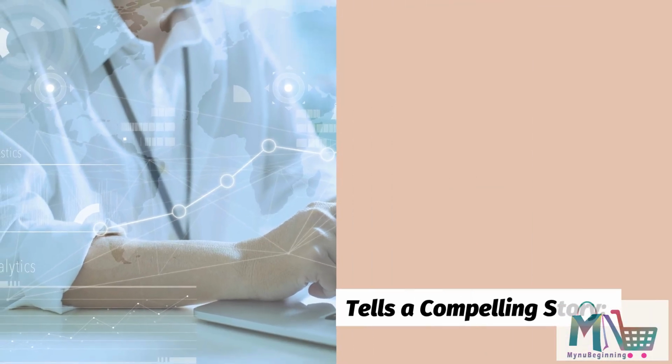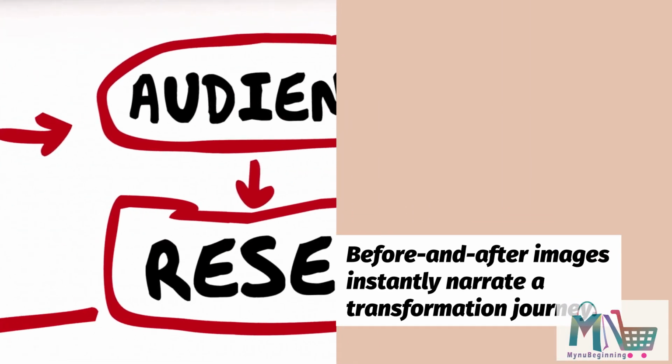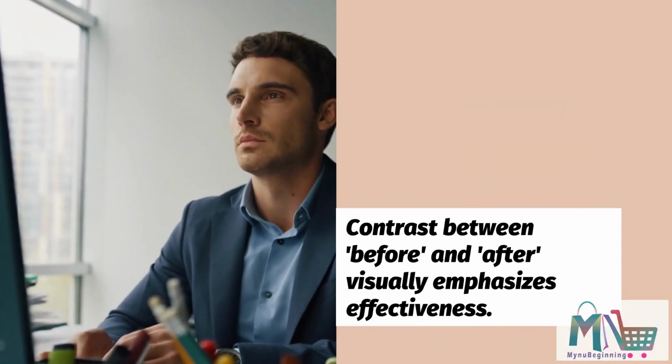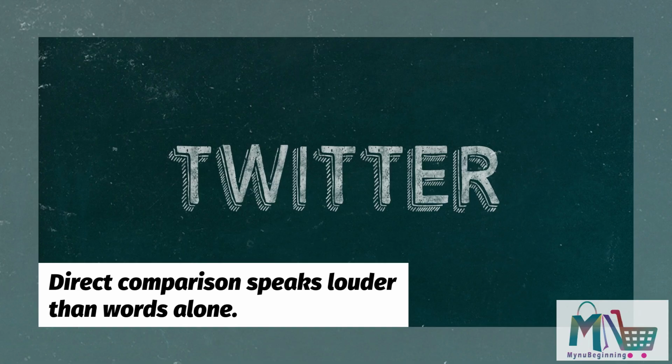Tells a compelling story. Before and after images instantly narrate a transformation journey. Engaging visual storytelling that's easy for your audience to grasp. Shows changes visually. Contrasts between a before and after visually emphasizes effectiveness. Direct comparison speaks louder than words alone.